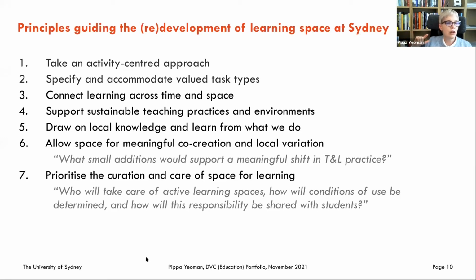On the other side of that, we can't only have endless standardization. So principle 6 is about allowing space for meaningful co-creation and local variation. And we have not got anywhere near to this yet, but it's the direction of travel that we want to go. So within our constrained set of space types, how do we make space for meaningful co-creation? How do we support local variation? Some people might want to be doing object-based learning. Some people need to have space for a text. Some people need a horse. Some people need an I-beam. How do we accommodate those local variations within that sort of constrained set of space types?